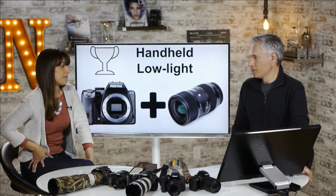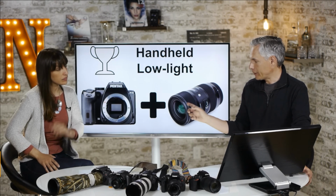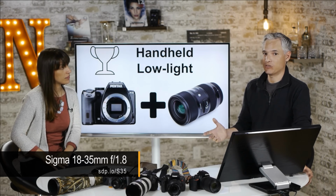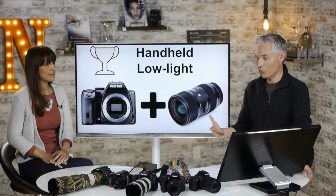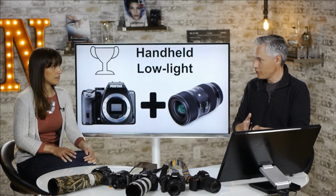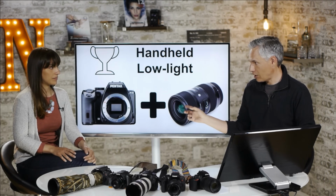For handheld low-light, the Pentax K-S2, because of that in-body image stabilization. That means you can use it with any fast prime. I also specifically want to recommend the Sigma 18-35 f1.8 zoom lens, an incredibly fast zoom lens. It's incredibly sharp. Its one weakness is no image stabilization, but slap it on that Pentax and you have a stabilized lens. With that combination, we've handheld shots at like half a second. Still live shots. So you can be in near darkness and get beautiful shots with this combination.